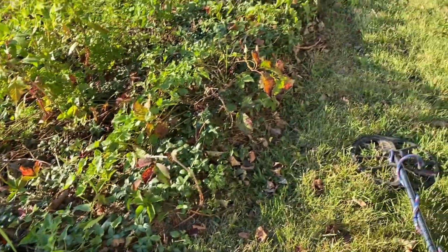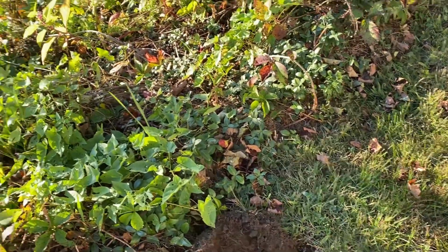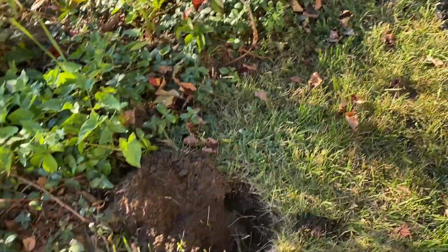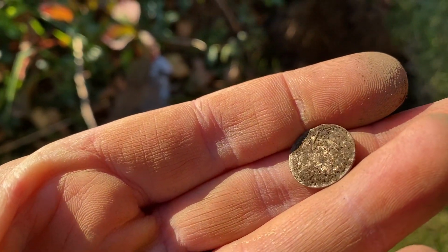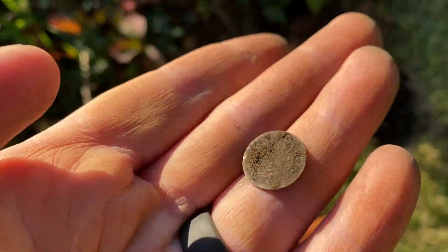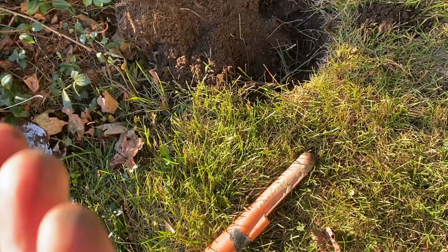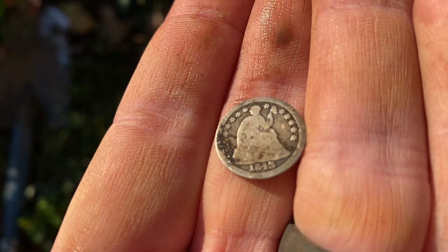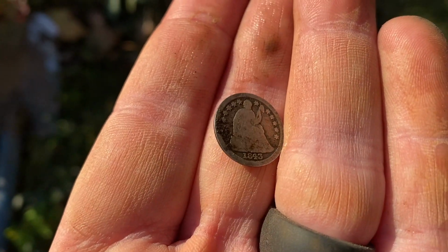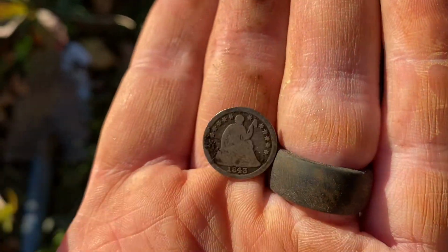All right, guys, I'm at a new permission. First hole was a coin spill, a modern coin spill, but look what just popped out, reading 21 on the Nox. I believe that's a seated half dime. I don't got any juice with me, so I'm gonna put it in my mouth, so one second. All right, look at this. 1843, can't beat that for the second hole. All right, guys, let's get some more.